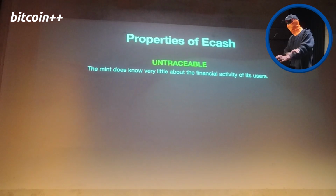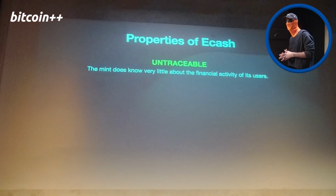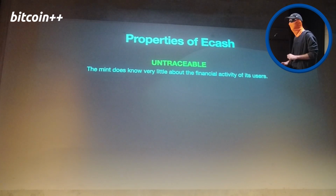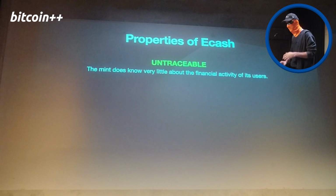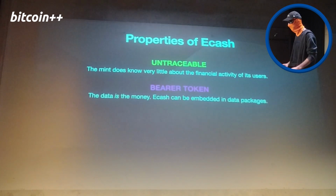The properties of this eCash system that I will be explaining a little bit further along this talk is, first of all, the entire process that I just described is completely untraceable, excluding any network level observations. That means that the mint itself does not know who was the previous owner of this eCash when it received it, for example, when it got the pink one and reissued the green one. So it makes it untraceable.